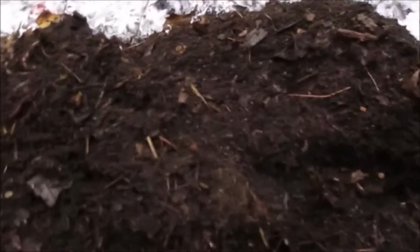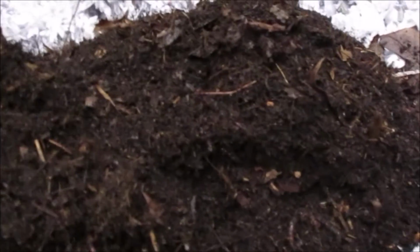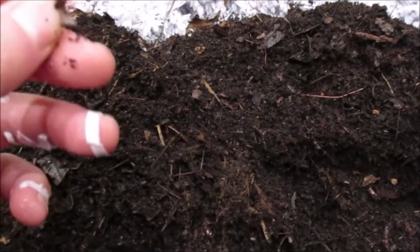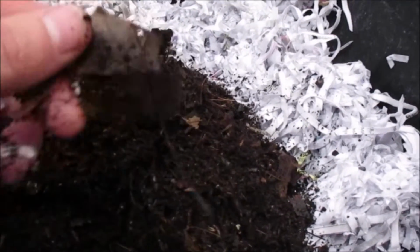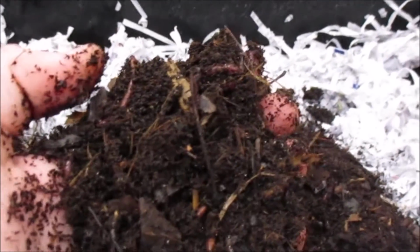All right, so there's little pieces of mulch and stuff in here. There's leaves, dry leaves, which are gonna get composted down, and eventually the worms will munch on those. There is a decent amount of worms in here too.